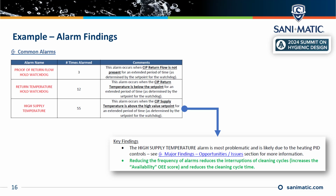The next alarm up there is return temperature hold watchdog. So in this case, when we are, say, doing our chemical wash, we are sending out hot chemical water, washing, say, our tank, and then it's coming back. So we are watching that return temperature for, say, our set point's 140 degrees Fahrenheit. We want that return temperature to be 140, because if we're sending out water at 140, it's going to cool down, and when it comes back, it's going to be below that. So this one, the return temperature is below the set point, so it took longer. It could be a matter of just increasing the time to get that up to temperature, but it happened 12 times, so it's kind of a medium presence.